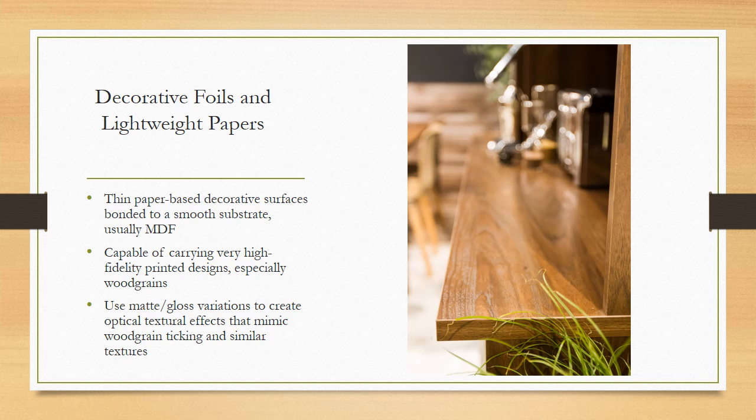Because they are very highly engineered lightweight papers, the prints that they carry are probably the highest resolution available. Very high definition prints, and again, wood grains are a very popular design for these types of materials. The textures are created not through embossing per se, mechanical embossing, but through optical embossing, which is really just matte gloss variations. It's part of the printing process.